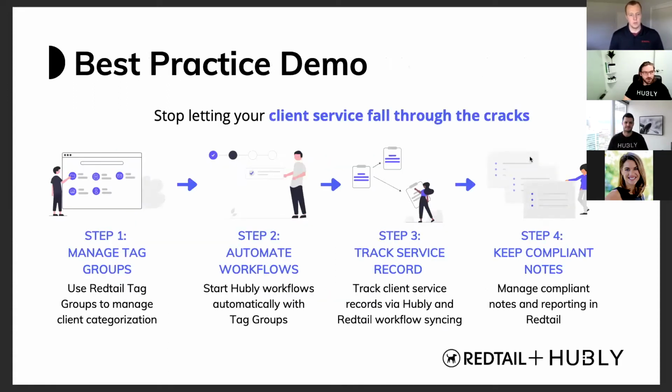So the demo we're going to be going through is, Austin's going to start off in Redtail. He's going to show you how tags work and how you can best utilize tag groups to categorize your clients. I'm then going to take over, and we're going to show you how tags are used in Hubly from Redtail and how you can automate your workflows with tag groups. Once we've shown you how tag groups can automate your workflows, we're going to show you how Hubly tracks your service record for clients and how we log that information back into Redtail.